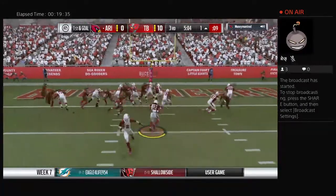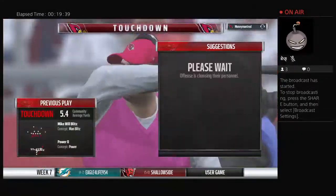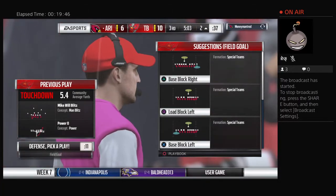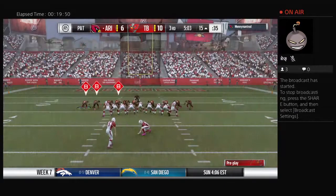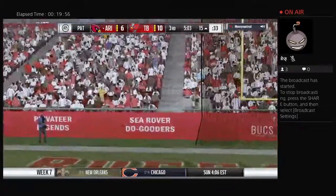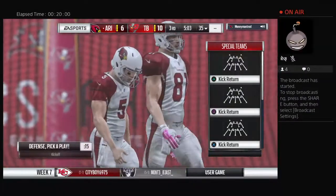1st and goal, they'll look to smash it in. And he is in for 6. Touchdown, Cardinals. Todd Gurley, his 6th touchdown of the season. And the Cardinals turning that interception into a touchdown. Extra point attempt here still to come. No good. Just his second miss of the year, and our score will stay right where it is.